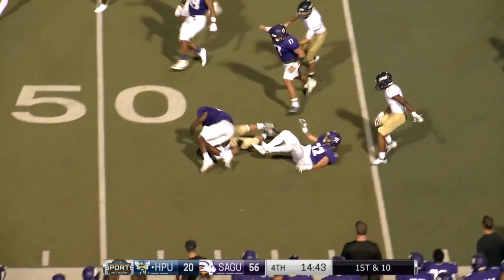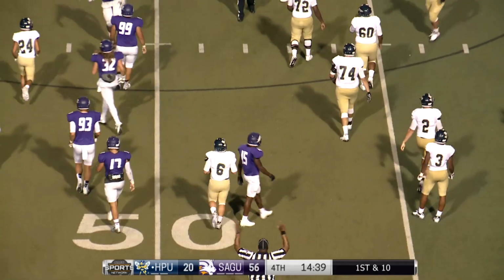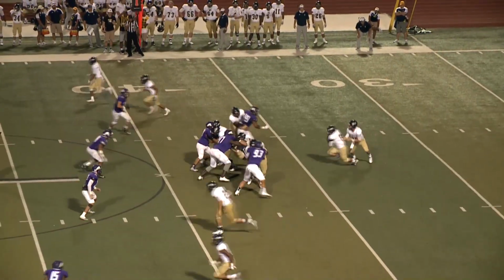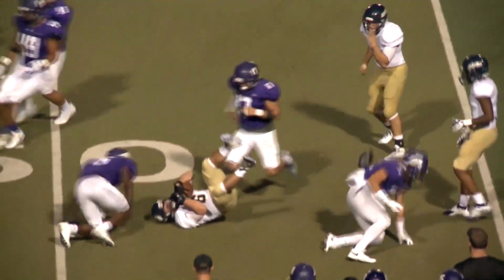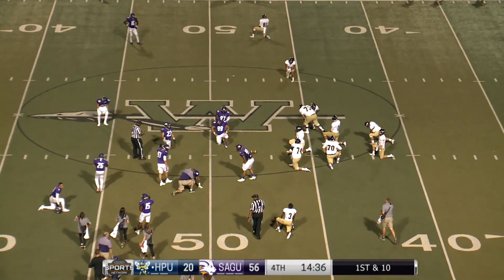Here's Hunter Batson. He's going to roll his way down for a 1st down. Needed 10, got 10.5. I guess it's the 4th quarter, so I suppose it's now HPU's turn to take over again. You know, the 1st quarter was all SAGU, the 2nd quarter was almost all HPU, and then the 3rd quarter was all SAGU. And we do have a SAGU player down.